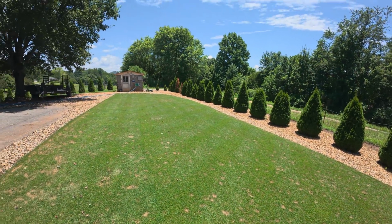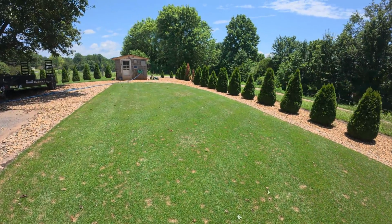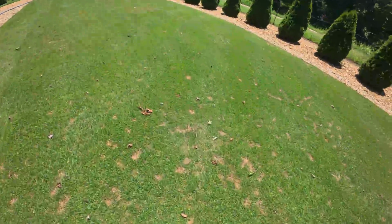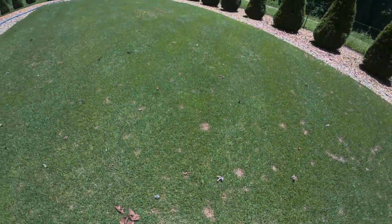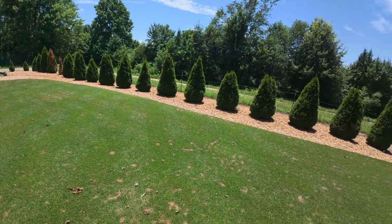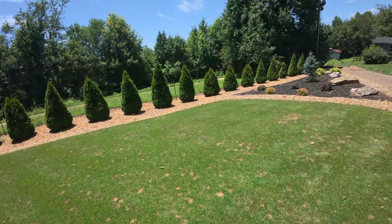Got the nutsedge. That's nutsedge. I got it sprayed out of here. Also, it was loaded full. There's some right there. But it has been extremely rough here.